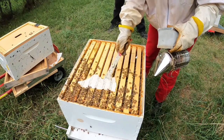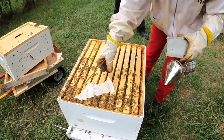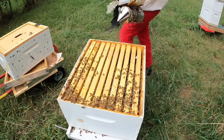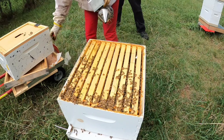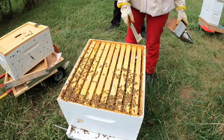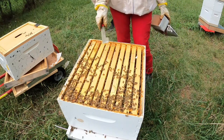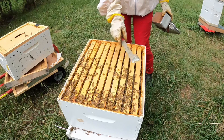As always, great population. Buttercup and Honey have always been my good gals, because look, there's bees all the way across, whereas the last two were more concentrated over here and not so many over here.